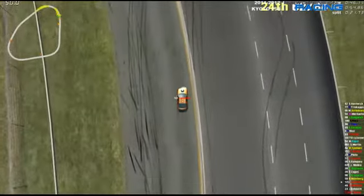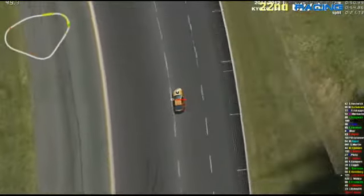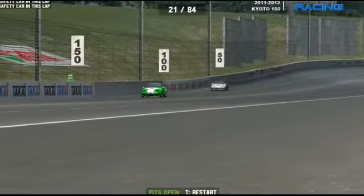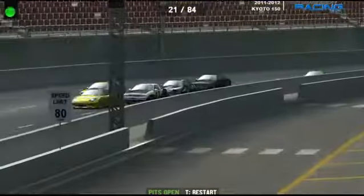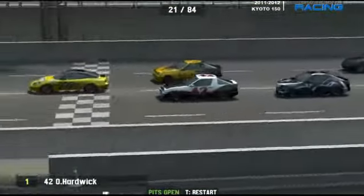Well, it can go wrong. Safety car in this lap. And Oscar Hartwig still leader.